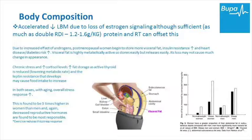I believe the volume of recent evidence supporting the benefits of increased protein intake with age will eventually lead to a change in the recommendations. As much as double the current recommended daily intake, about 1.2 to 1.6 grams of protein per kilogram, may actually be necessary to maintain lean body mass, and these intakes are found to be fine in those without existing kidney issues.